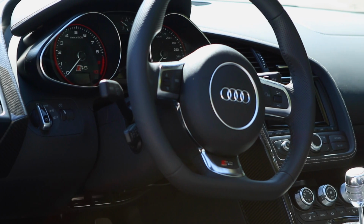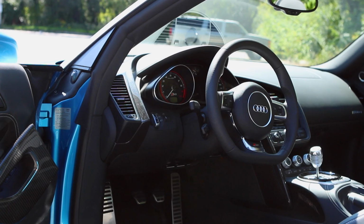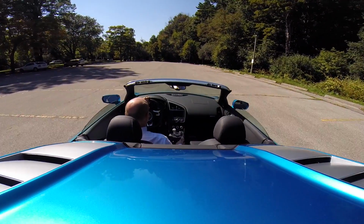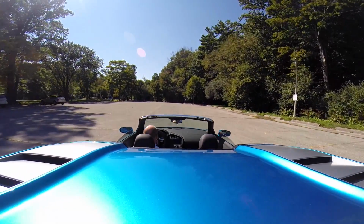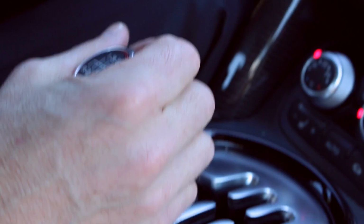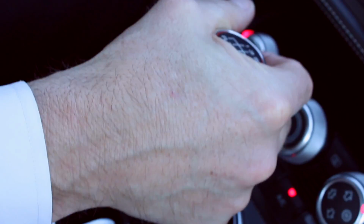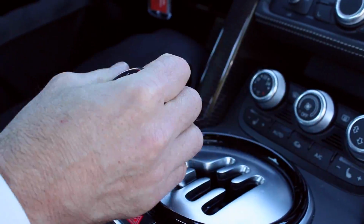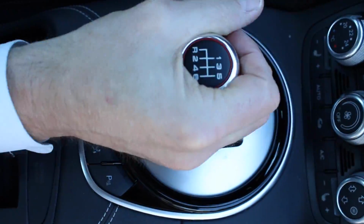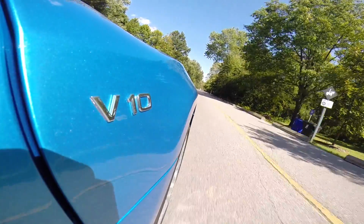Not only that, the interior quality is up to Audi's fantastic standards. The fit, the finish, the quality of leather, the Bang & Olufsen stereo, they're all top of the range. They are all class leading. On top of that, there's the gated shifter, my favorite feature on the interior, actually. It reminds me of old Ferrari shifters. There's that same clink, clink, every time you shift between gears.